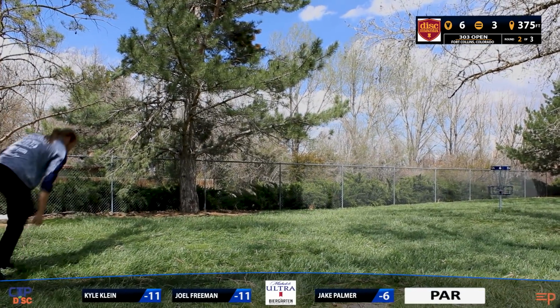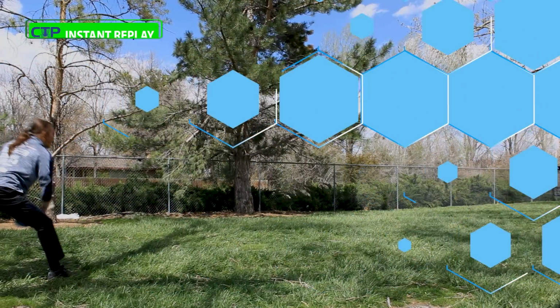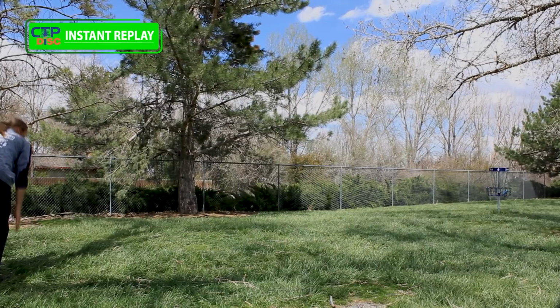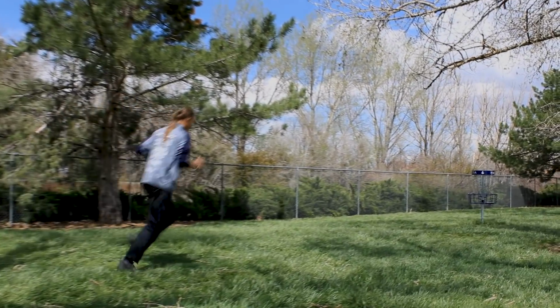Alex, long putt to clean up the par. Great save for par. Whew. That is a chip and in. Yeah, good enough for a CTP disc instant replay. That was a great putt. That was committed to the throw. Put it in the basket.